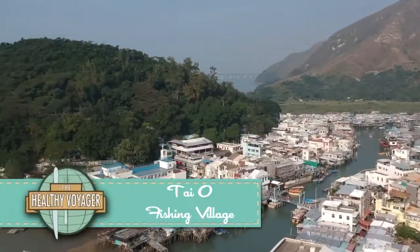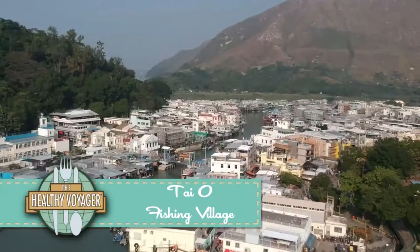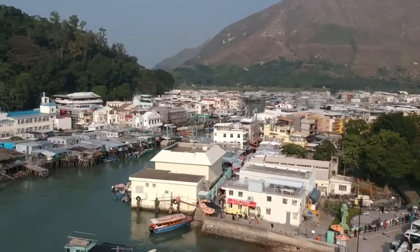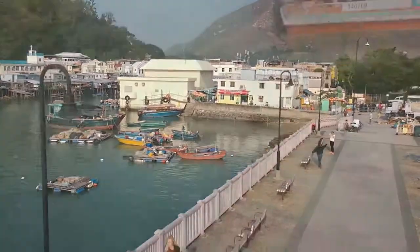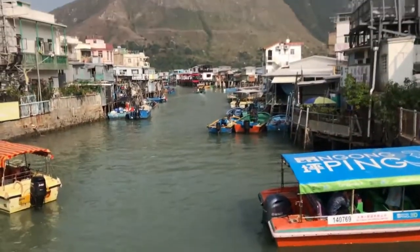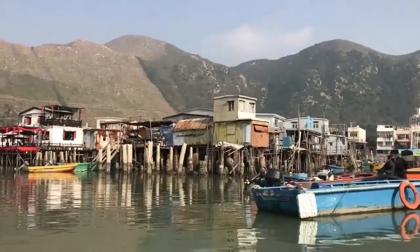The Tai O Fishing Village is one of the most unique places in Hong Kong. From its famous stilt houses and boat tours where you just might spot a pink dolphin, it's definitely a great seaside spot that shows you yet another side of Hong Kong.